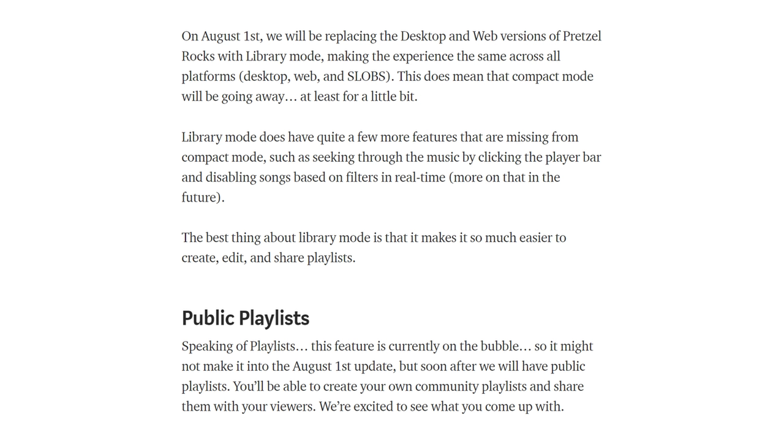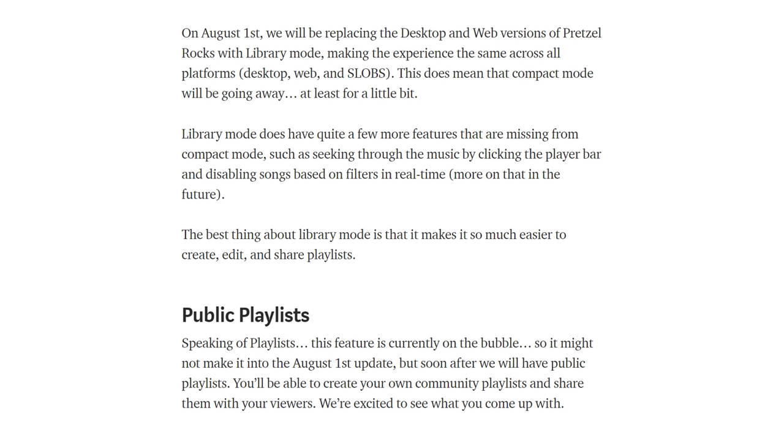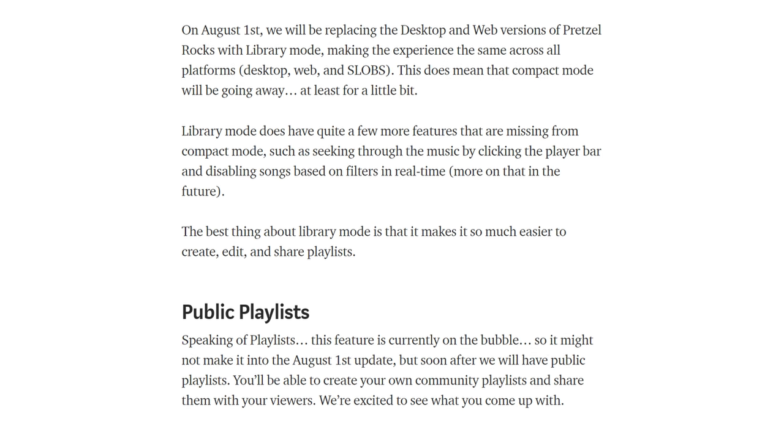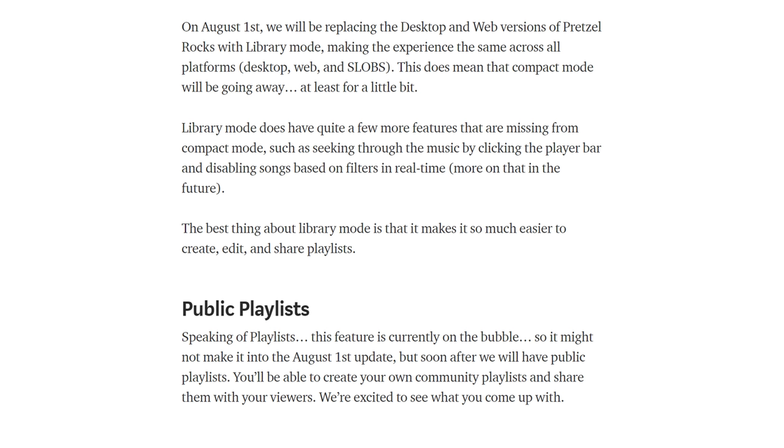They do now have public playlists coming in the future, and not necessarily the August 1st update, which will allow you to share playlists and have communities and viewers add songs and manage songs and things like that. So that's pretty cool as well.